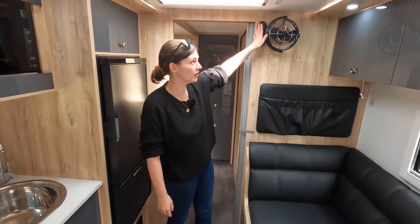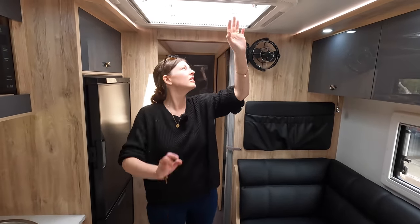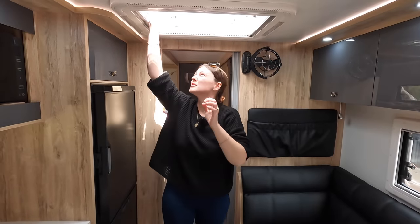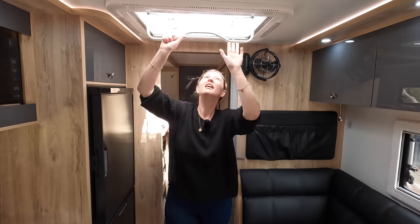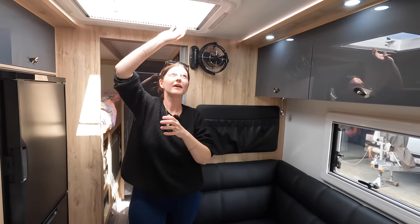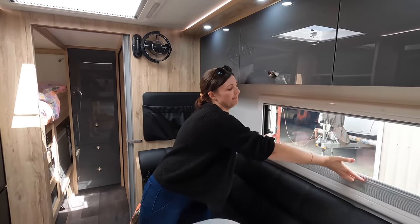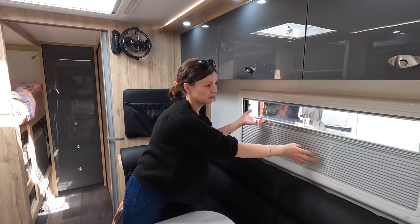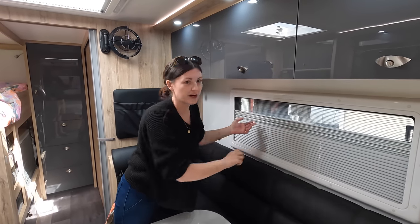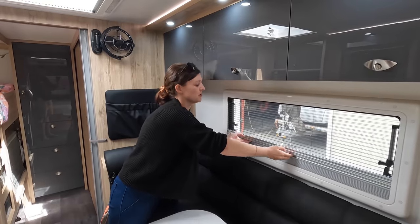Here's another one of the fans we got. Your standard sort of hatch. Might open it just so we can get some air. Oh, that's better. You get a good flow through that. And with all the windows, you've got your standard sort of blackout and then fly screen. They join together and you can change it depending on what you want.